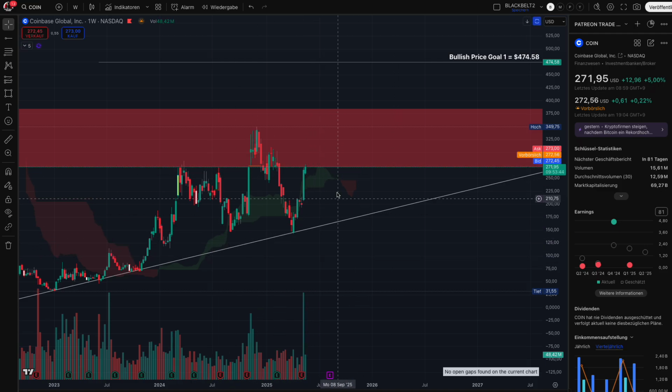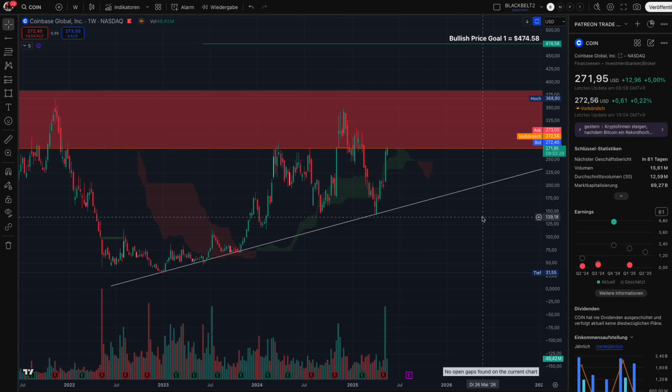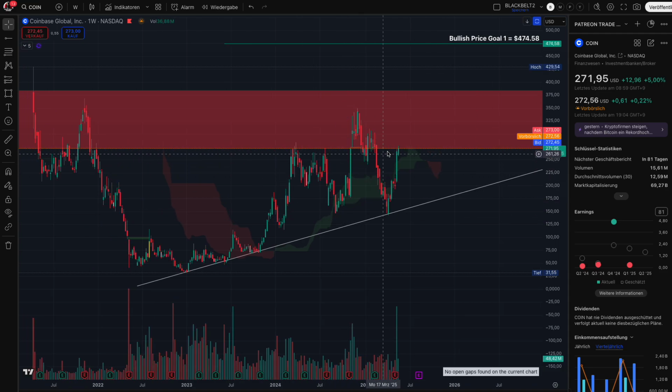Based on this trend line, guys, if you're waiting for the dip, it should be around here in the $150 range. This is a very, very important price range here, of course, in favor for the bulls. Don't forget, the market makers always get the lowest possible price. This is why I personally do not buy Coinbase right now, because this is too critical here in this price range.